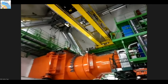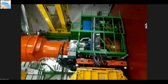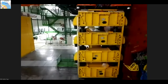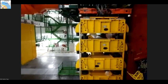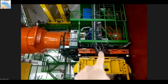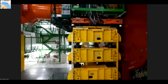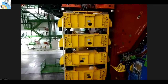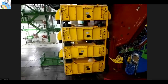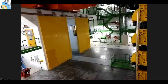And also, if you see these parts carefully, you have the four yellow platforms which are holding the HF, we call it the forward HCAL of the CMS experiment. So these yellow parts, you can take them one by one from the bottom, and you can lower the forward HCAL to the surface, and it can go to the storage area on the left side.